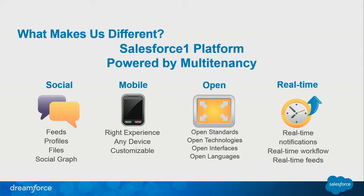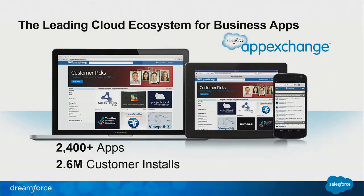All of that is the Salesforce One platform powered by multi-tenancy. And that leads us to some really good benefits. We have the leading ecosystem for business apps, which is the AppExchange, because we all work and act like one platform that's common between it all. It makes it so that we can have all of these applications built that you can install into your system with very little effort.